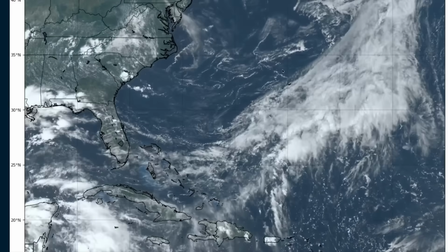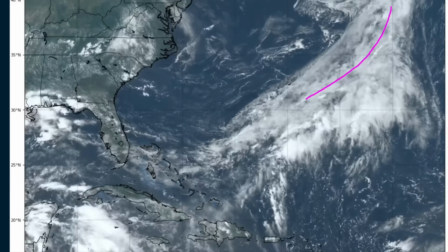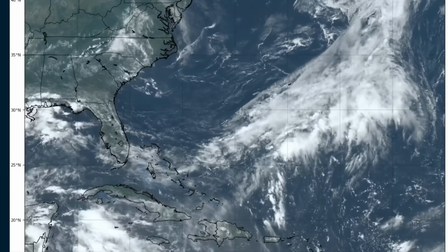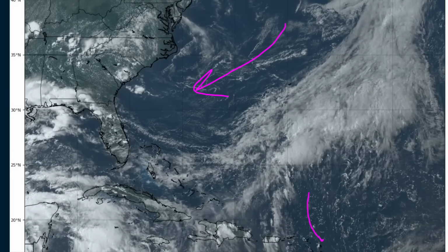So we're going to switch the satellite view here and look at the southwestern Atlantic. You'll see a big front kind of draped across near and south of Bermuda. And there's a little bit of cool northeasterly wind behind it, tropical southerly wind on the other side. So this is an old, dying, weak cold front. And there's an upper level trough just behind that boundary here.